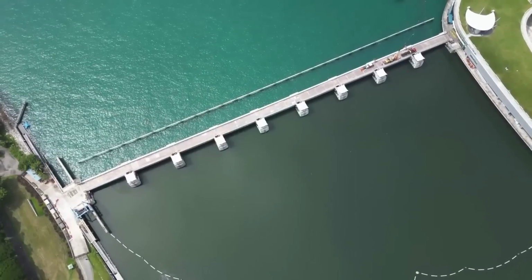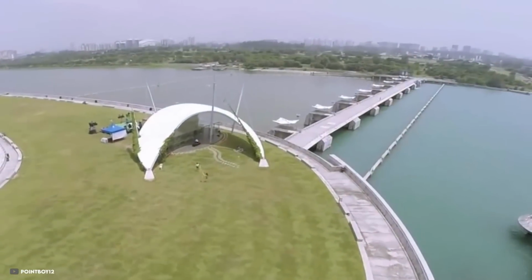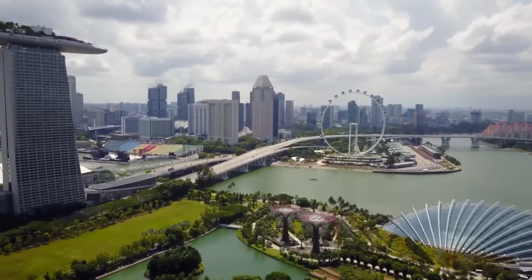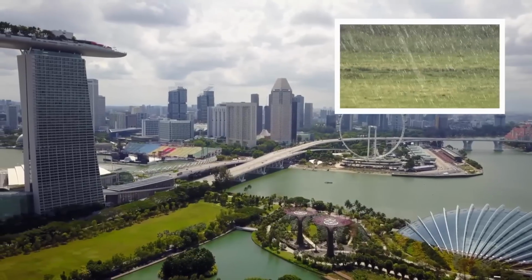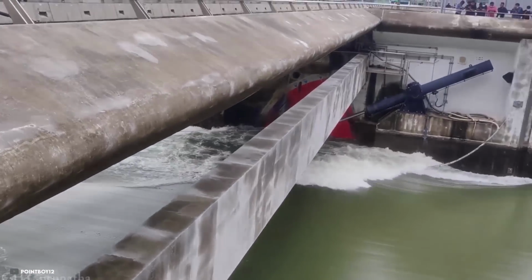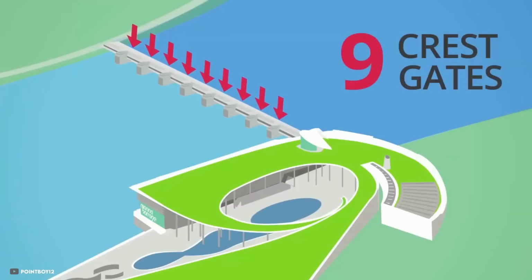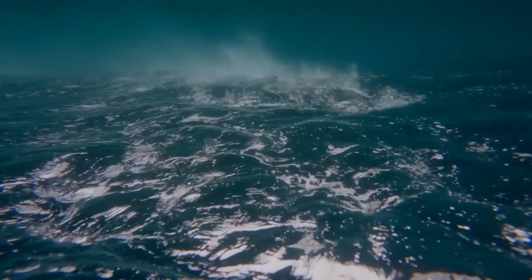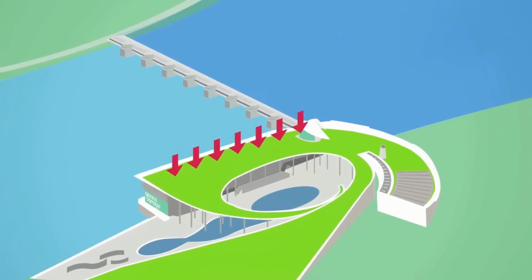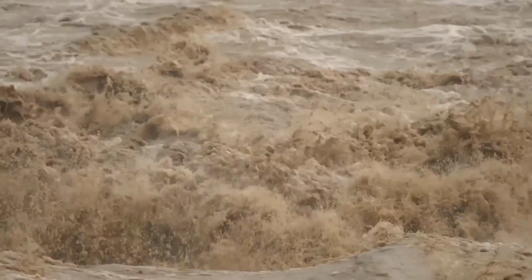This unique reservoir is replenished by fresh water from catchment areas and rainfall, ensuring a stable freshwater supply by preventing seawater intrusion. In addition to water management, the Marina Barrage plays a vital role in flood control. Singapore is prone to flash floods, especially during heavy rains and storm surges. The barrage acts as a tidal barrier, regulating water levels. 9 crest gates can be lowered during low tide to release excess stormwater, while high-capacity pumps quickly drain water into the sea during high tide, reducing flood risks.